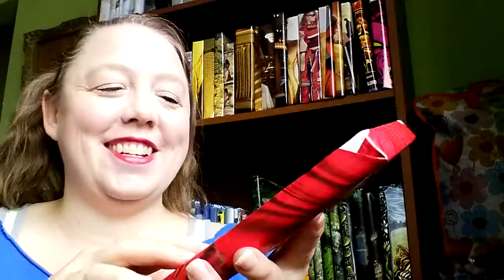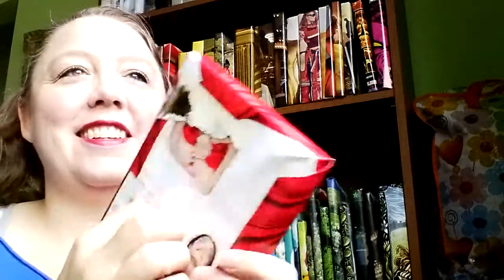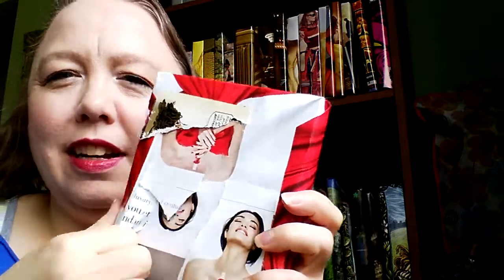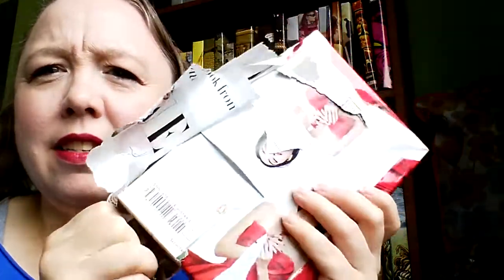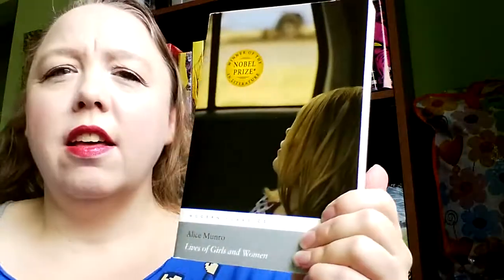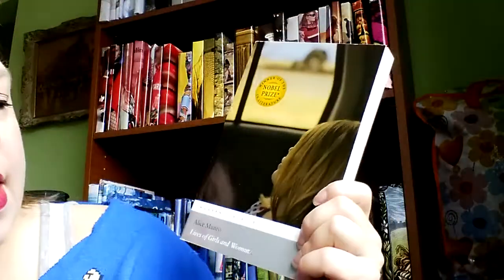Oh, my floor is such a mess. Oh my gosh. Okay. Keep going. Don't want to damage the book or anything. Don't recognize the... Oh, I know what this is. Alright. Okay. The Lives of Girls and Women by Alice Munro.